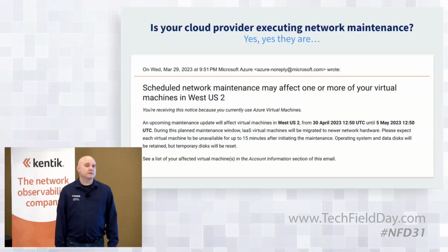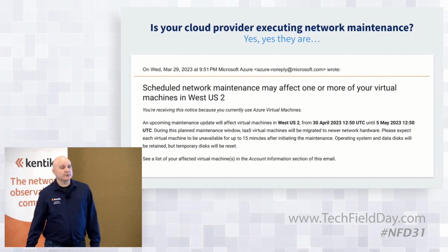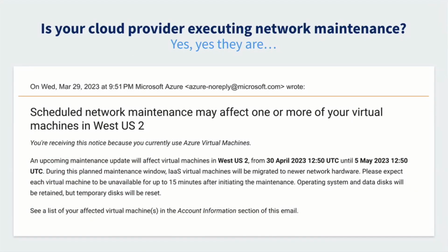So is your cloud provider executing network maintenance? I can guarantee you they are. Oftentimes they'll tell you. But do you get that notification? Do you get that email? As a network engineer, you're probably not the owner of that cloud account. You're not the owner of that subscription. So you're oftentimes not going to get these notifications. Someone else did. Do they share them with you? It might go into the bit bucket. It might go into a spam folder. There's a lot of things that happen, but the network engineer is not oftentimes made aware of this.